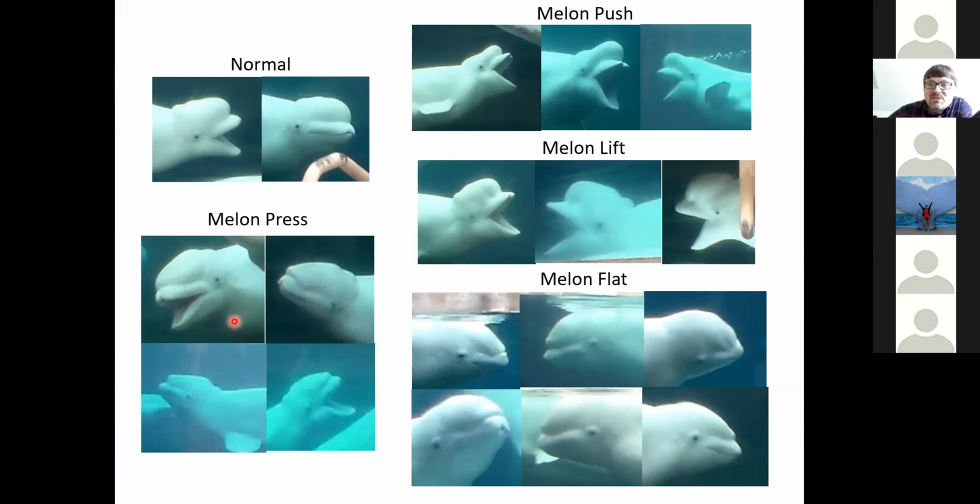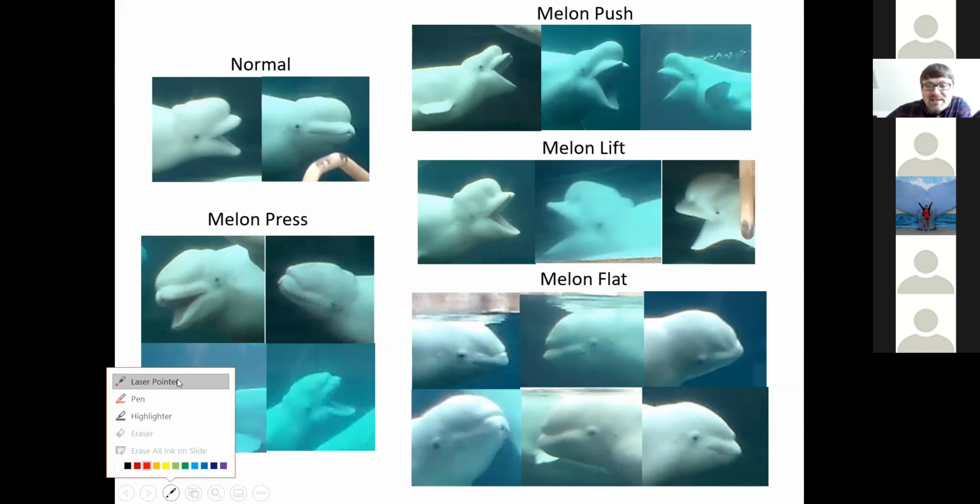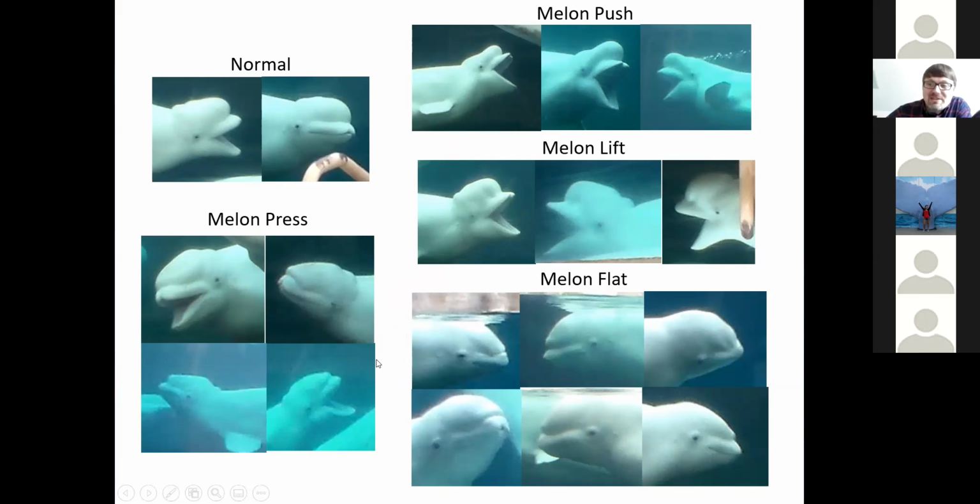And so part of this research now for me is to look at when these shapes are occurring relative to the physiology of these animals and also the other behavioral context that these melon shapes might occur in, so that we can try to understand what these mean when they're communicating with each other. And they do seem to be more likely to perform certain melon shapes when they're engaged in certain behavioral contexts. Like there's that one where they wiggle their head and let the melon kind of flop around. That almost exclusively occurs during courtship behavior.